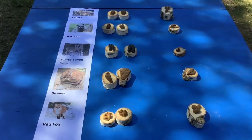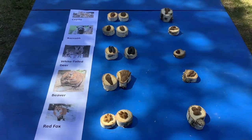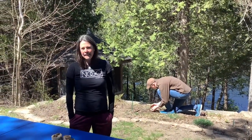Looking at some of Sally's choices, she got a lot of things right, but she got stumped in the scat area.